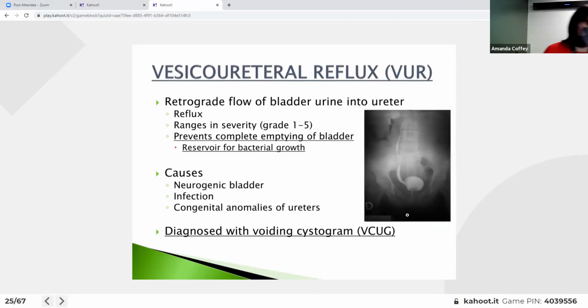So this is the vesicoureteral reflux, or VUR, okay? This question was supposed to be further down. So it's a retrograde flow of bladder urine into the ureters, okay? So it's meaning that urine is going up instead of down, like it's supposed to, okay? So reflux of urine from increased bladder pressure up the ureter and into the renal pelvis. It ranges in severity, so you're going to have grade 1 through 5.